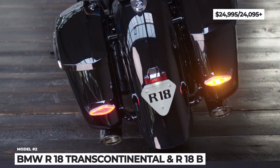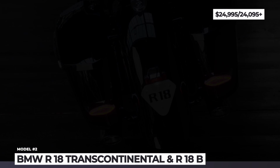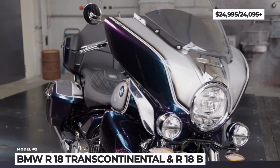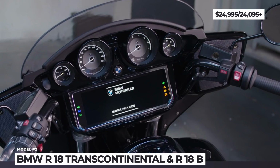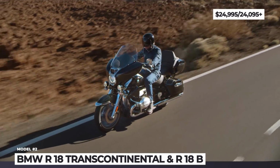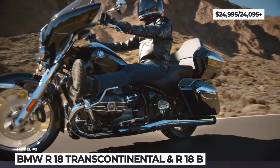In addition, the bikes are equipped with heated grips, rider floorboards, and a new single-piece seat. There is also a modern infotainment system with a 10.25-inch TFT screen. The higher-spec Transcontinental builds on the B Edition package, but gets even more long-haul accessories.